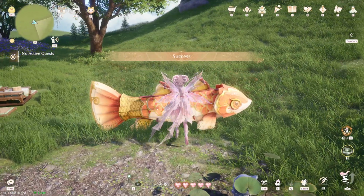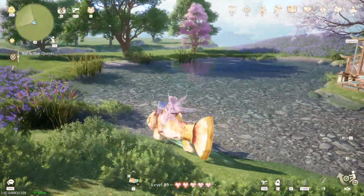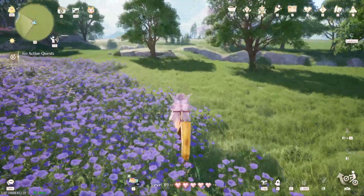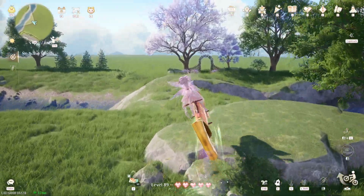Let's ride our koi fish. Did you guys see the wall mount we're getting? I plan to rotate one of those and put it in the water at the other pond and have it be a koi pond. I think it's gonna be fantastic.